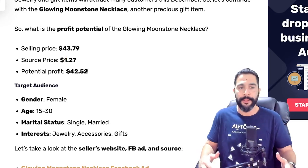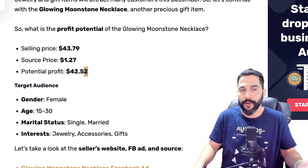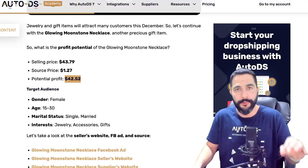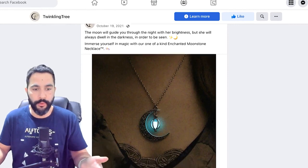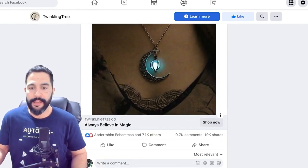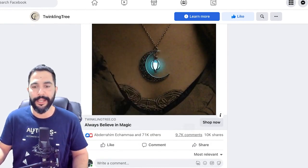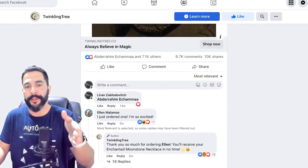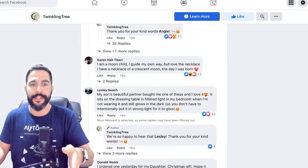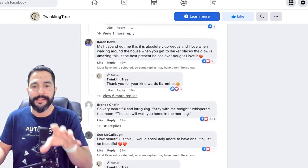Guys, this is no joke. And they're not only selling these products and making $40 profit per transaction, but they're also successful at selling these products. Here he is right here, twinkling tree with that moonstone necklace. And right here you can see 71,000 engagements, 10,000 likes, almost 10,000 comments, 10,000 shares.